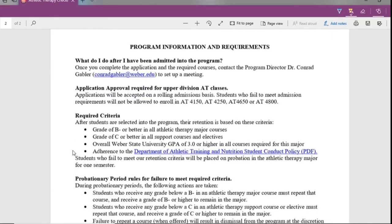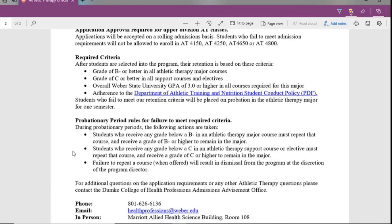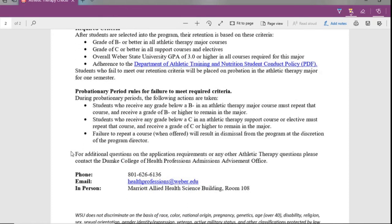After students have applied, they want to know what they need to do after they've been admitted into the program. Once you've completed the application and required courses and received your acceptance letter, you'll definitely want to meet with Program Director Dr. Conrad Gabler. He is going to go over all the requirements for the AT program, what order the classes should be taken in, and the options you have available for your elective courses. Just know that all of your classes in the athletic therapy program have to be a grade of B- or higher. So you'll definitely want to visit with Conrad if you're having any problems or would like to discuss other options available to you. Down below there is some more information about not being able to meet the minimum B- or higher requirement.